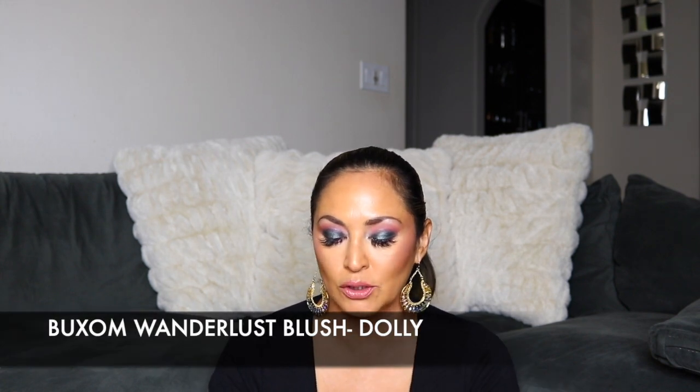And then for blush, I have been loving this Buxom Wanderlust blush in Dolly. Guys, this is one of the most beautiful shades that you can put on your cheeks that's going to look super natural, but not so natural that you can't see it. It gives this really pretty mauvey pink tone to the skin. It is so gorgeous. But that's the shade right there.